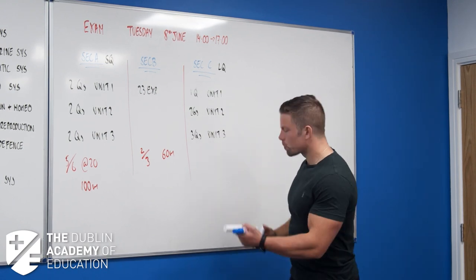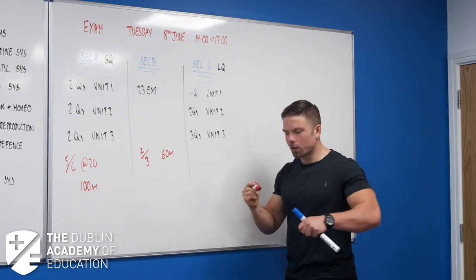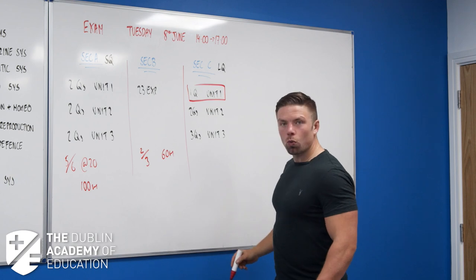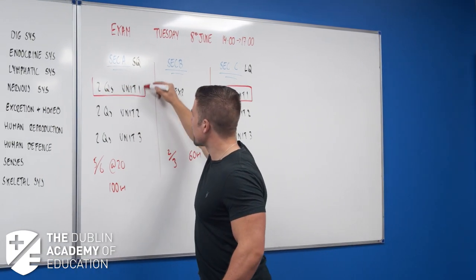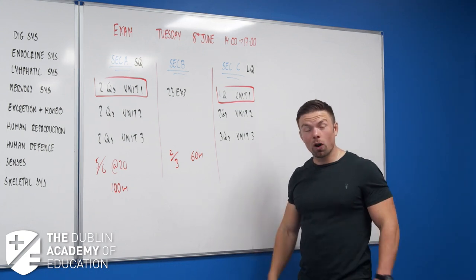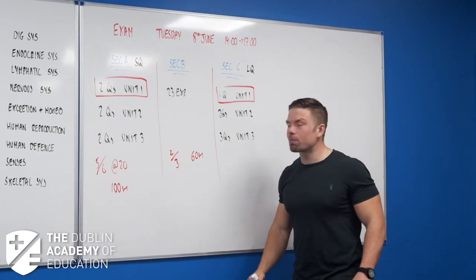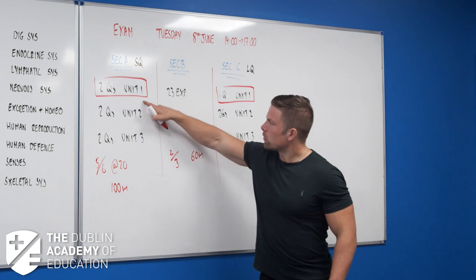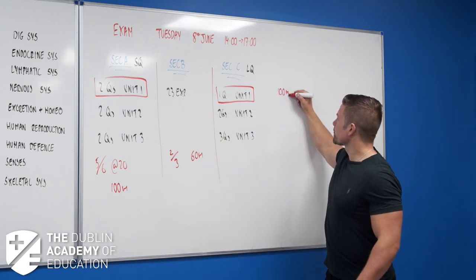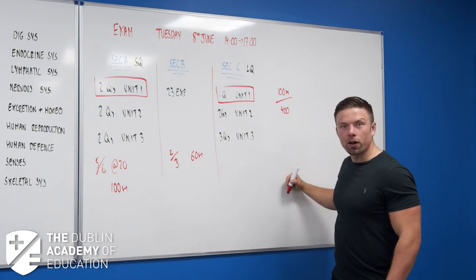Now, some of you guys might have spotted this already. You see unit one there, you see unit one here. If we decide to pick those questions, which we probably almost definitely will, depending on your exam strategy, that is 2 by 20 is 40 plus 60, 100 marks out of a total of 400 marks.